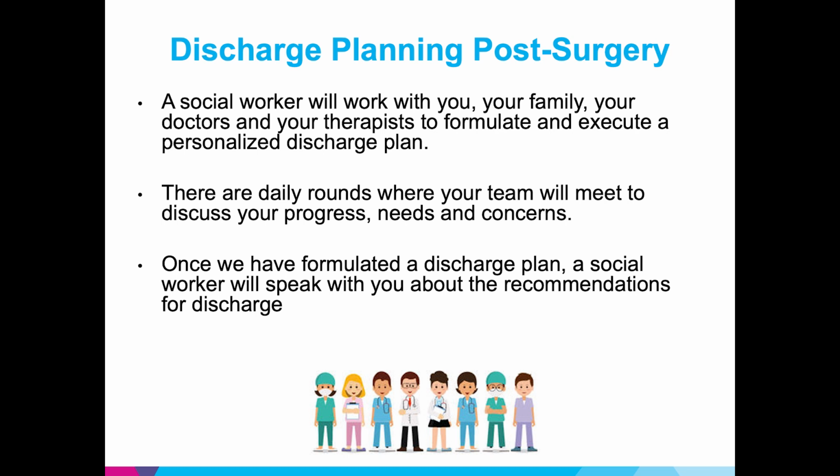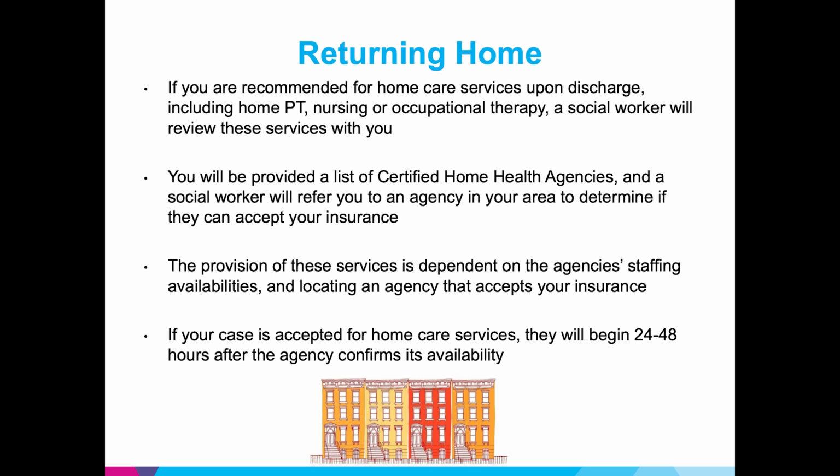Once we have formulated a discharge plan, a social worker will speak with you about the recommendations for discharge. If you are recommended for home care services upon discharge, including home PT, nursing, or occupational therapy, a social worker will review these services with you. You will be provided a list of certified home health agencies, and a social worker will refer you to an agency in your area to determine if they can accept your insurance.